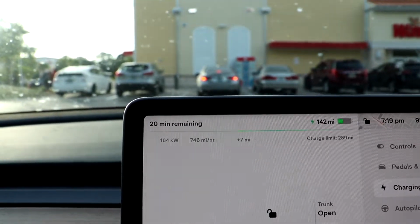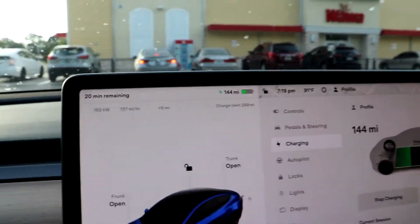753 miles of discharge per hour. Damn, son. Alright, that was a lot easier than I expected. So it's, what is it, 7:19? It says about 20 minutes, so we'll see if that's accurate. But I wasn't fully uncharged, so I'm wondering if it maybe takes like half an hour for a full.